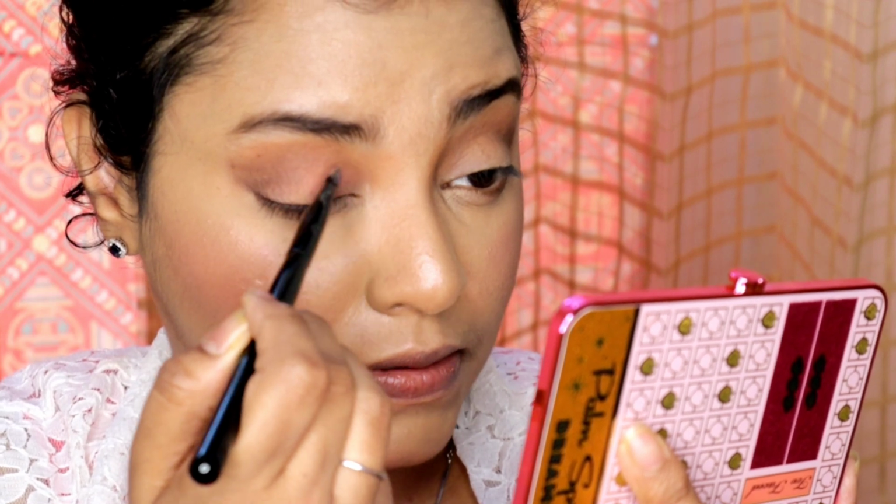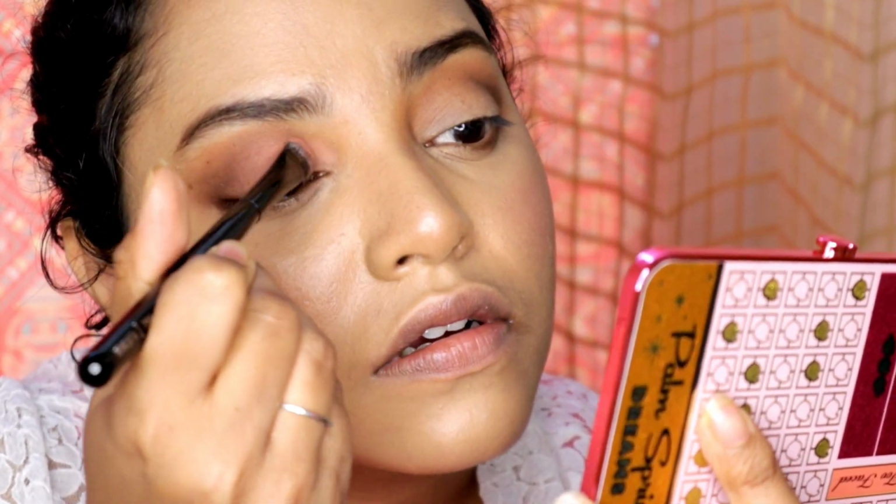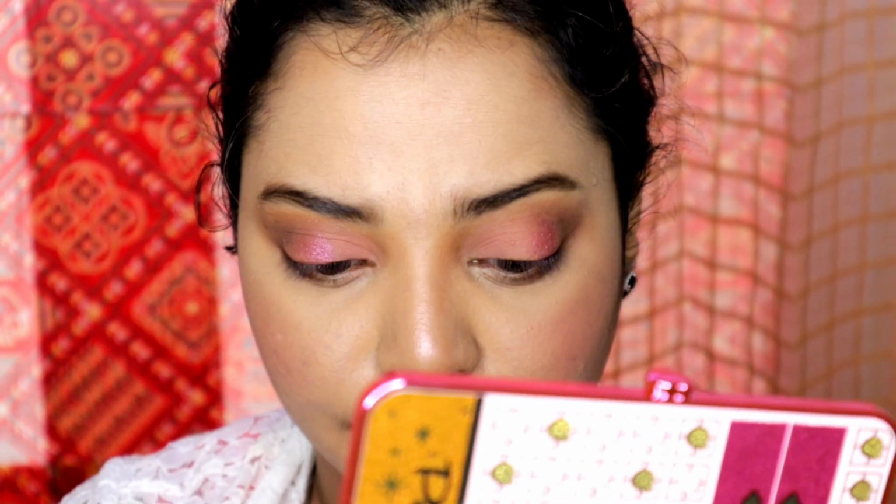And see, this color is so light and yet the pigmentation is just out of the world. Really digging this pink, the salmon pink color. It's really beautiful. But I'm going to put this Swizzle Stick. And this color, while it's gorgeous, isn't all that soft actually. Building up part is quite fine. It builds up.